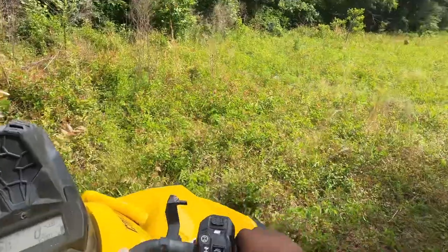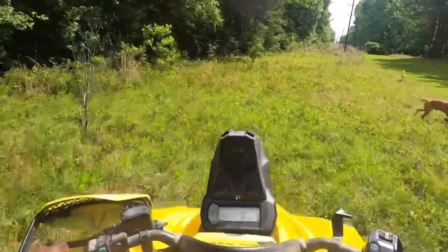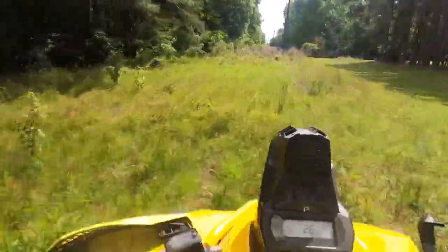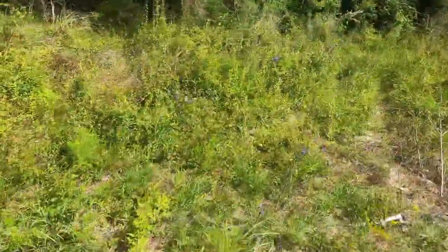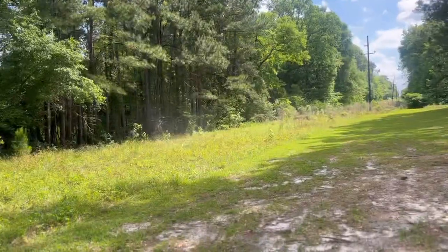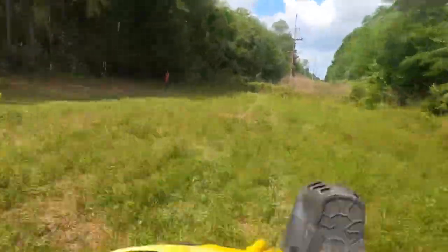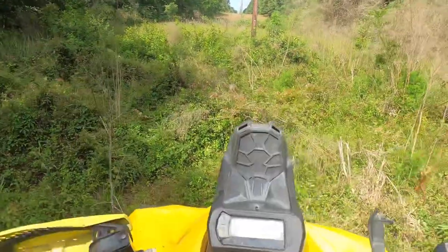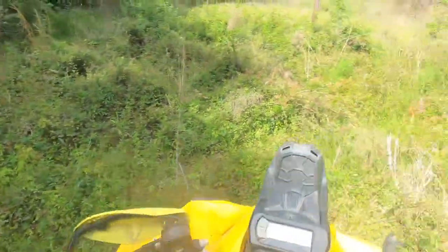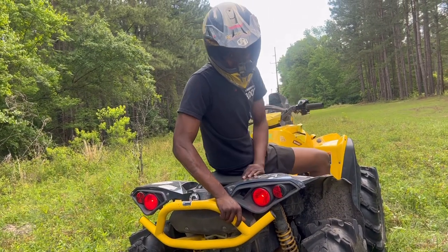Supposed to be clearing the trail out and all that. Y'all, I ain't been on this thing in a while, but look, oh my god. Oh god, man, I missed this damn thing. Hey, bro, I'm not over exaggerating. It's been so long. Anyway, we're gonna get to the real area where we need to be, so let's go there. This is sport mode and two-wheel drive in the Can-Am Renegade.